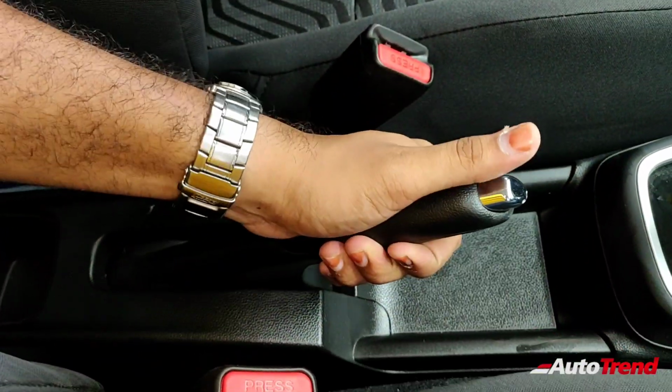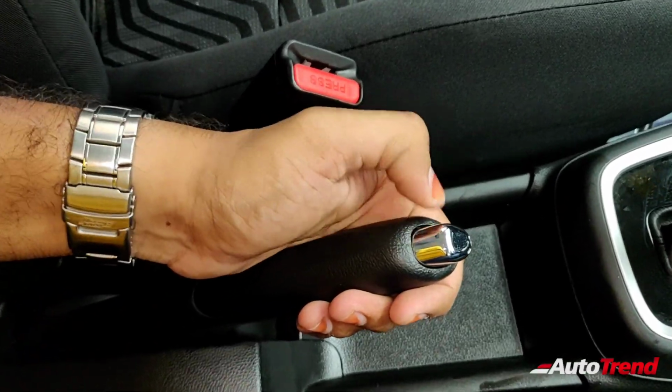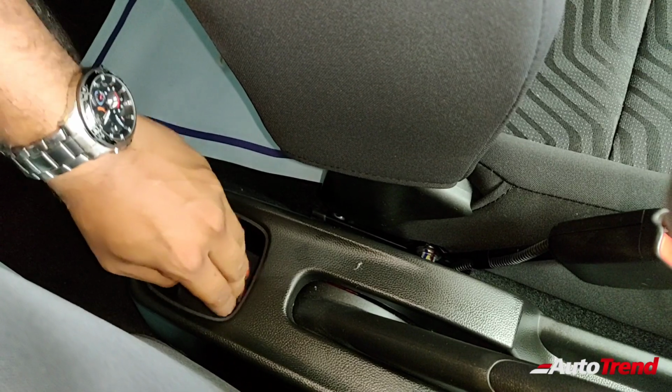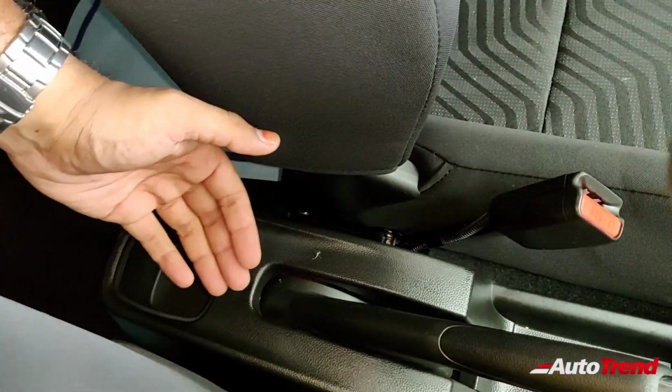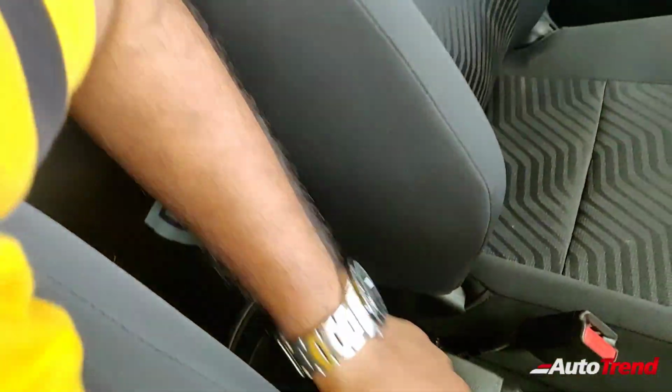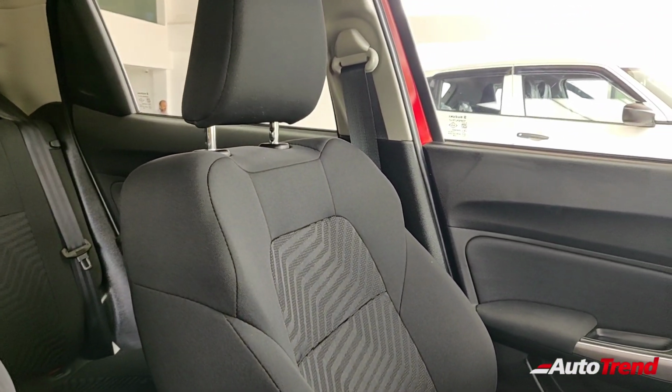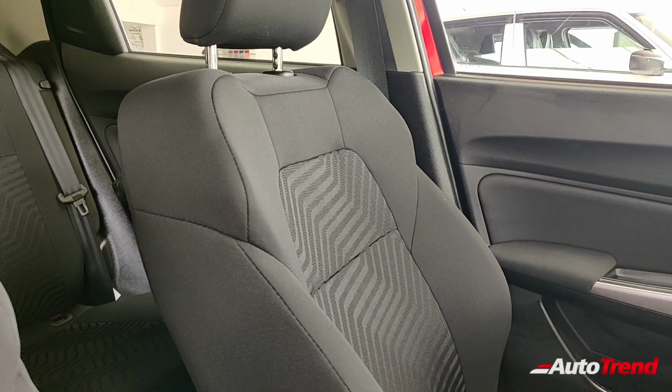This handbrake lever is very good to hold, and it also gets a chrome tip on the top spec variants. And you also get this cup holder behind the handbrake lever for storing your water bottles for the rear seat passengers. Talking about these seats, they have received some update in terms of design and comfort.